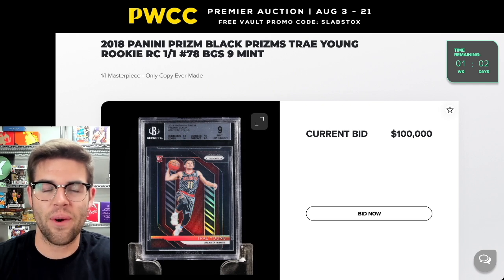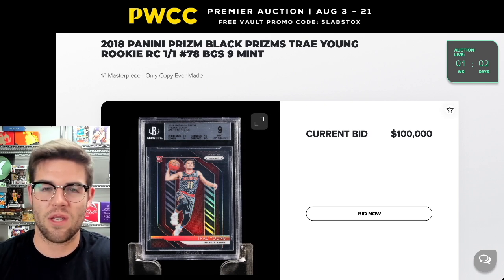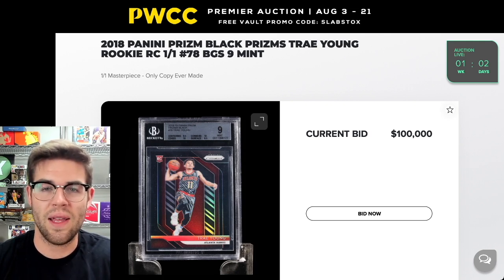First off, we are going to look at the 2018 Prism Black Rookie 1/1 Trae Young, and this is literally one of Trae Young's best cards. The Black Prism Parallel has been in Prism since 2013. It is one of the best single cards of a player made in modern history now, and this one of Trae Young is at $100,000 with a week and a few days left to go on the bidding.